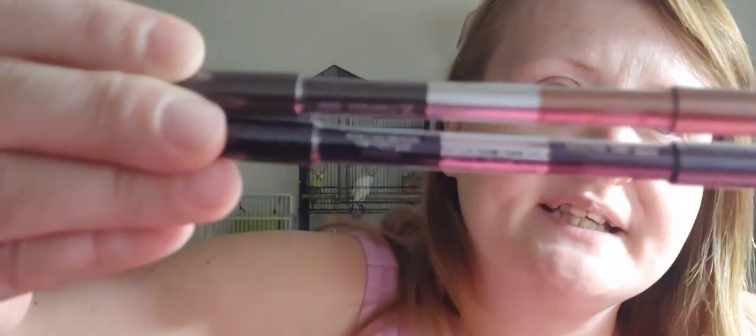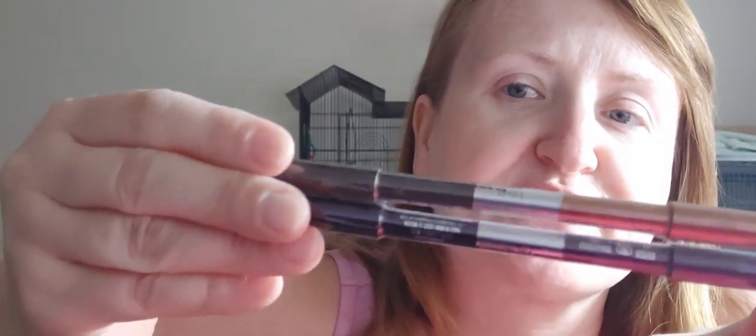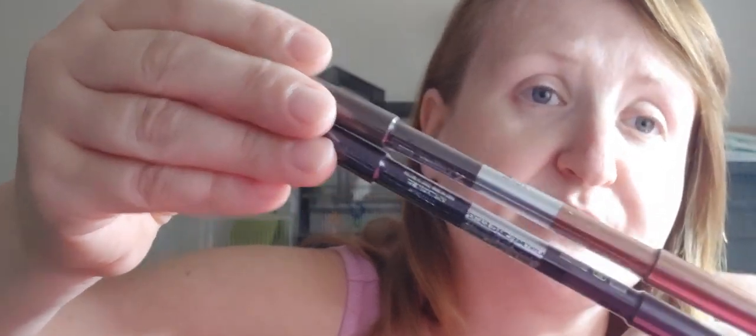Let's see, the last two things, I got some double-ended eyeliners. I need to get some new eyeliners. I use my eyeliners more than I do my eyeshadows, so I go through a lot of these. Sometimes I'll use them as a base. Sometimes I use them to do my whole entire makeup look. Especially if they're soft enough, like Urban Decay. You can smudge it. It makes a great makeup look.